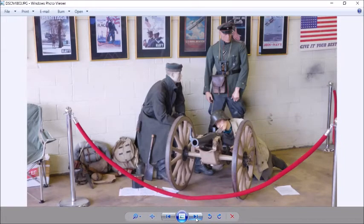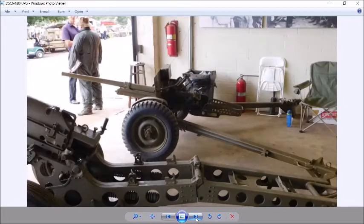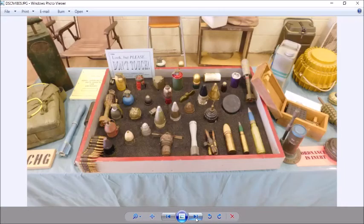Not a lot of World War One stuff except for that FT-17. That'd be a cool thing for them to set up, an FT-17 diorama with this thing. They were close to each other, but it'd be kind of a neat thing to set up. US 37 millimeter tank gun behind the pack howitzer. Some ammo. Do not touch the ammo.